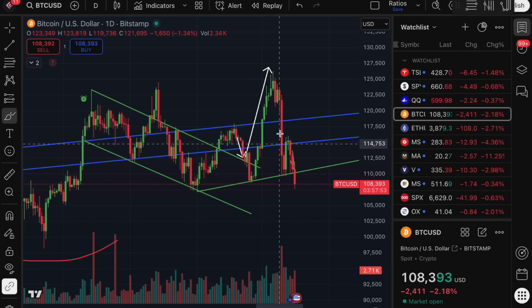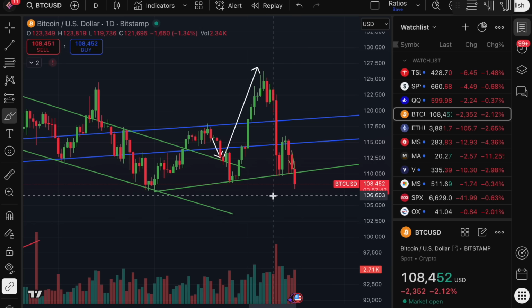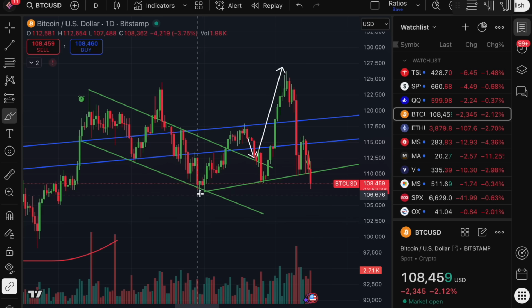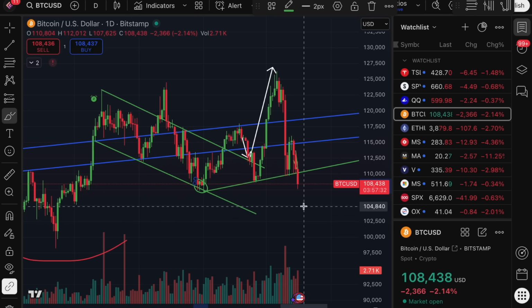And you can see a lot of leverage got wiped out on this day. On other charts, it went down to 103,000 on the wick. But so far, it looks like it's filling out some of that wick. And honestly, I'd say it's now or never for bulls if they want to hold this. Needs to hold above 108,000 in my opinion, which is the previous local low over here. If it's unable to, you're probably going to see under 100,000 happen after that. And that's not my base case.